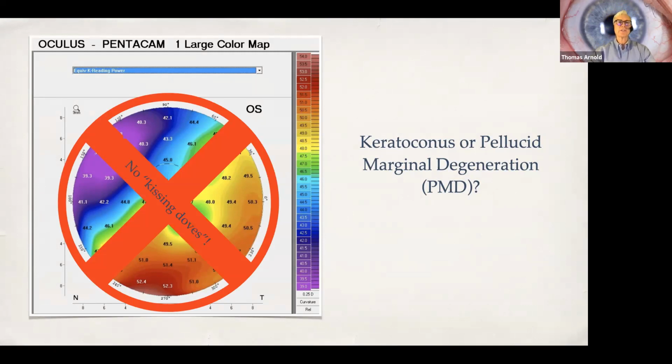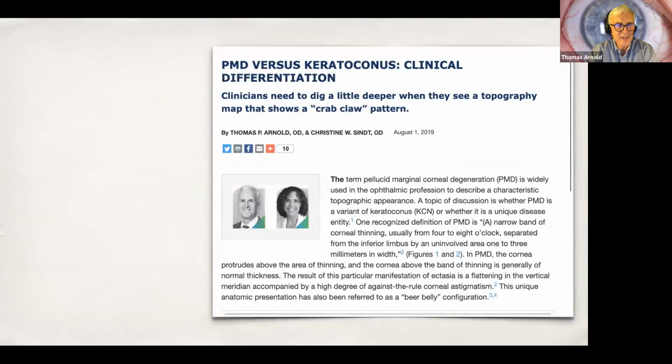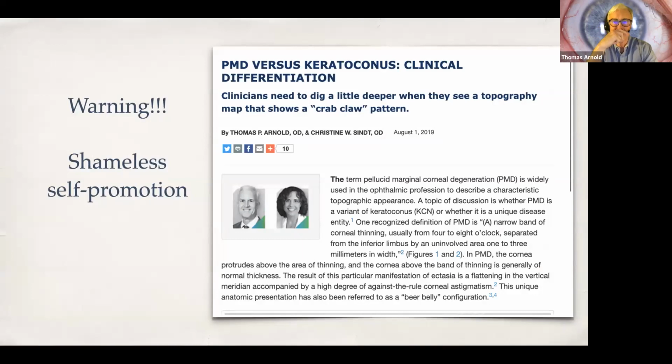And I didn't realize this myself until a few years ago when I was working with a case, and I was calling it that. And a couple of friends of mine said, hey, Tom, that's not pellucid. So I thought, really? So here's a little shameless self-promotion. Christine Sindt, who's a good friend of mine, one of the people that kind of called me out on that. We published a paper last year, this is Spectrum, about what is PMD, what is pellucid versus keratoconus.